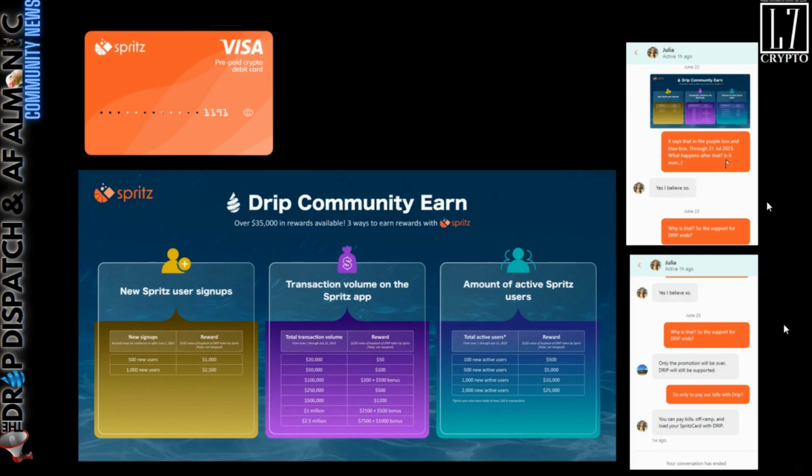But the fact that it's temporary, I was like, nah, I'm just going to let it do what it's going to do, because I didn't want people going over there, and it just seems sort of iffy due to the fact that it's temporary and it's not going to continue. So what happens after the 31st? And like she says, you can still pay bills off ramp and load your Spritz card with drip. I'm like, we had that before. So that's my reasoning on it, and it is what it is.